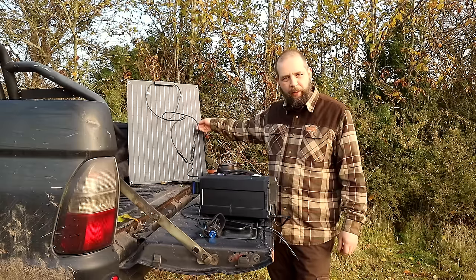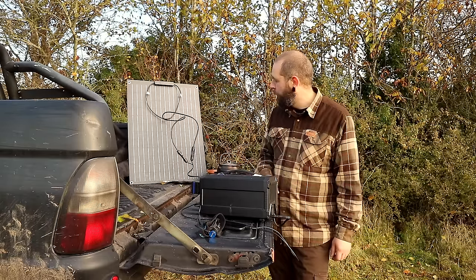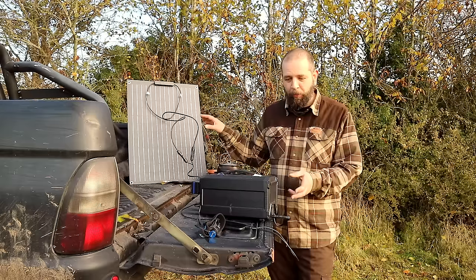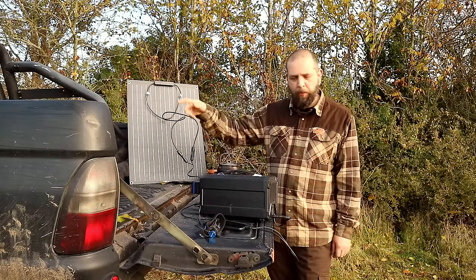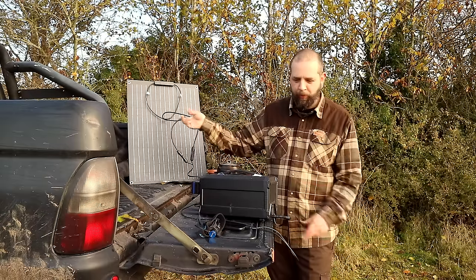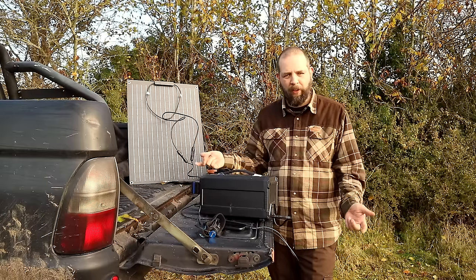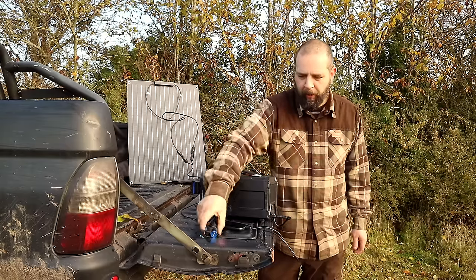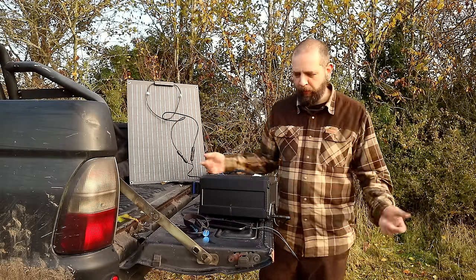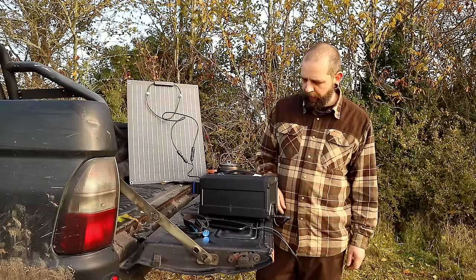And I thought I'd bring out the solar panel that they sent me as well to try out. So this setup would be ideal for doing something like this, or if I'm on a multi-day trip, maybe going to Scotland, down to Cornwall like I did recently, that sort of thing. I can get all my kit, camera and everything, head torch, phone, everything all charged up on the go.